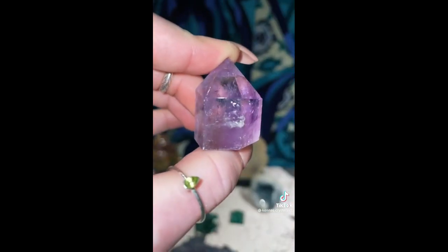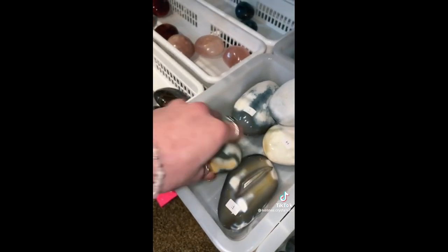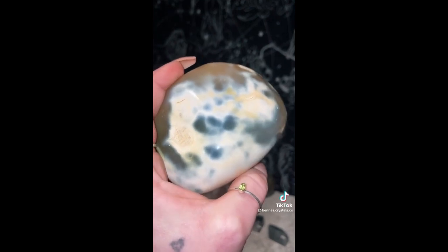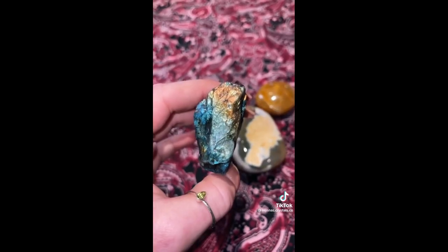These are just stunning. Orca agate freeform G. Orca agate is actually a chalcedony. But the patterning is usually similar to Larimar, and it's so beautiful. A golden healer palm stone. And a raw piece of labradorite as a freebie.